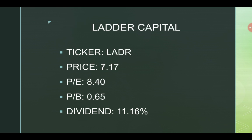All right, we have Ladder Capital, ticker symbol LADR, priced at $7.17, price to earnings of 8.4, price to book of 0.65, pays a dividend of 11.16%. Okay, and they're a little bit more diversified. They invest in both commercial and residential mortgages, mostly on the residential side, but they also dabble with commercial mortgages, hotels and office space. They're very diversified, so that's something worth looking into.